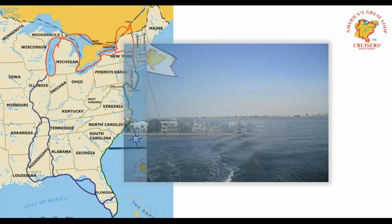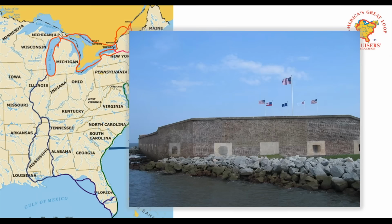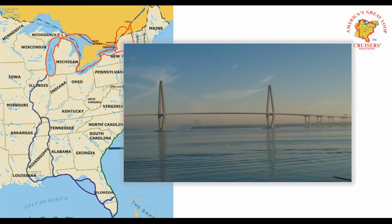Continuing on, you will reach Charleston, South Carolina. That's a picture of the historic homes on the Charleston Battery there. And Fort Sumter is right there in Charleston Harbor. You can actually dock there free of charge and tour the island from your boat. Fort Sumter, of course, is where the first shot of the Civil War was fired by Confederate troops at the Union troops. So it's something you can certainly explore.